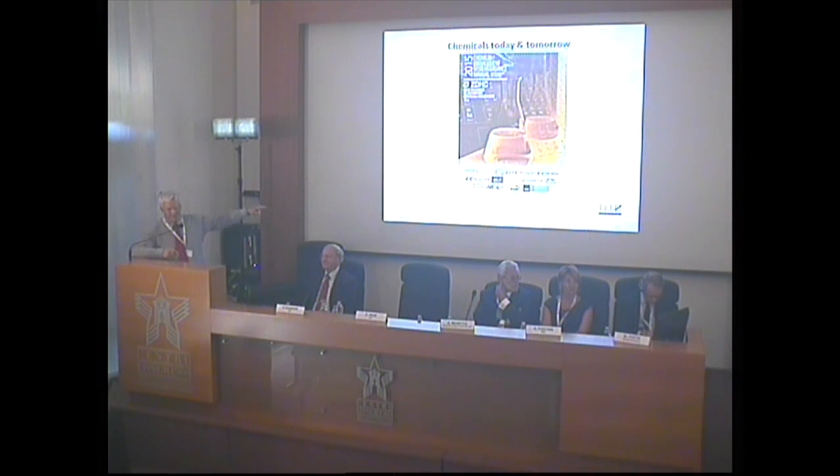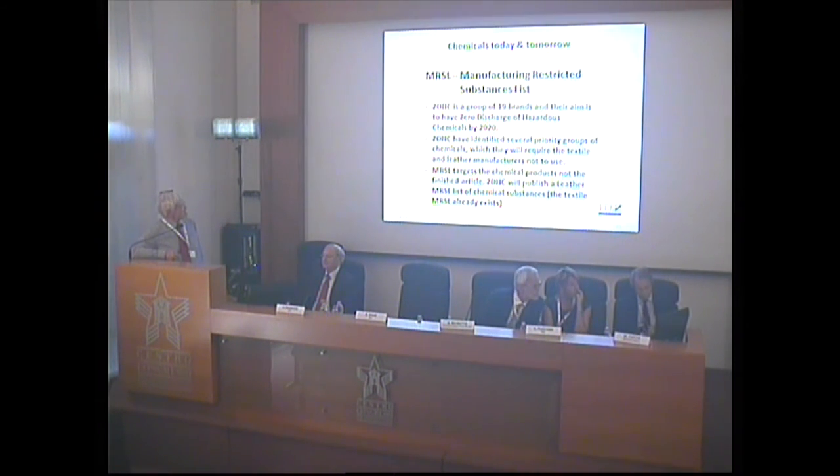Okay, and I have to just, this is this new one, MRSL, Manufacturing Restricted Substance List. Just to go, I mentioned the 19 brands. You can see here at the bottom, these are the 19 brands which are behind this thing. And their aim is to have zero discharge of hazardous chemicals by 2020. They've identified several priority chemicals, and they've now put out a list called an MRSL. This is for the chemical products.